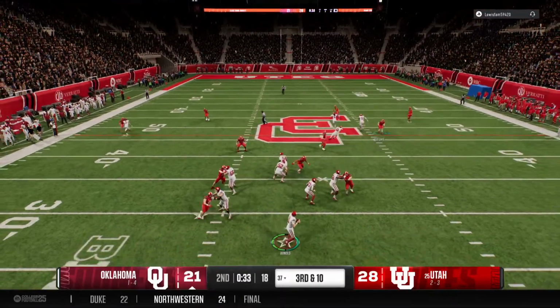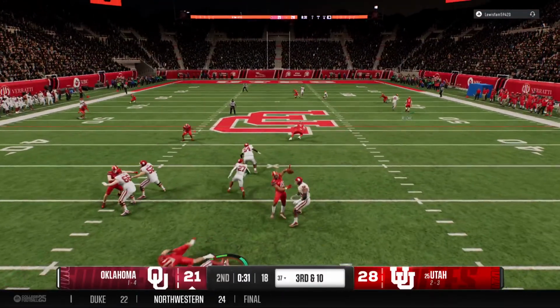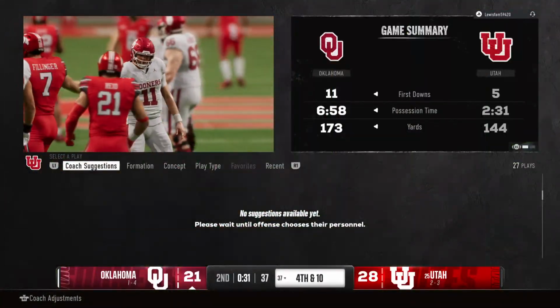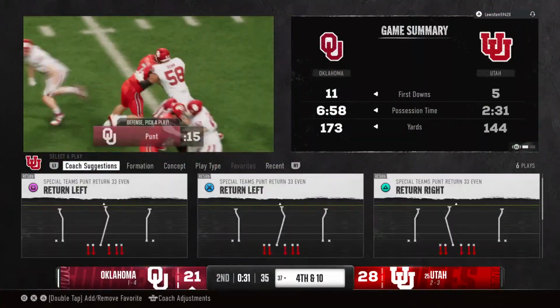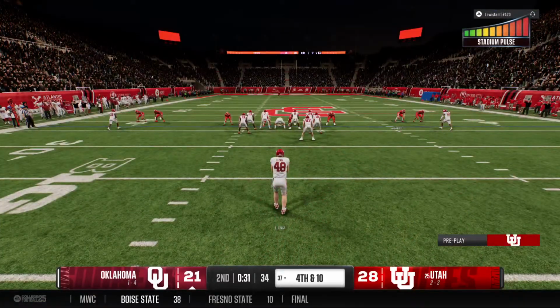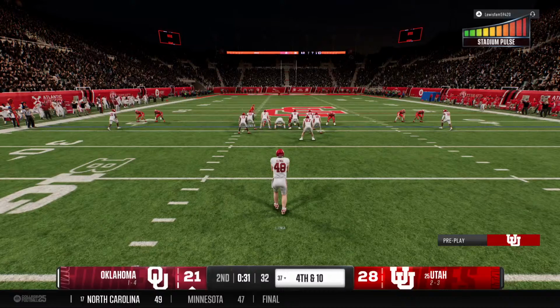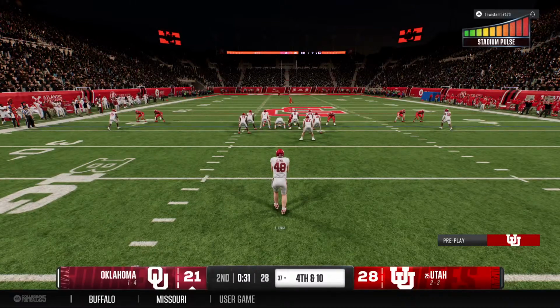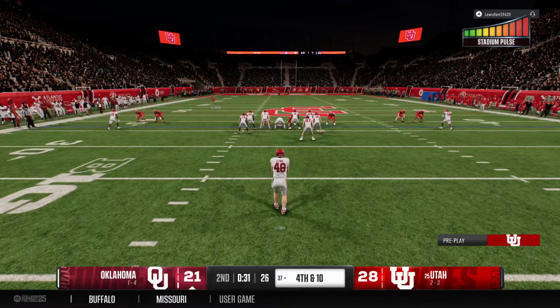Trying to move the sticks on 3rd down through the air. Hit as he throws. He was drilled just as he released the pass. It's incomplete. And on money down defensively, you've got to find ways to affect the quarterback. Nice job by the defense, getting the pressure, getting a hit on him, and forcing the incompletion, and now forcing the 4th down.